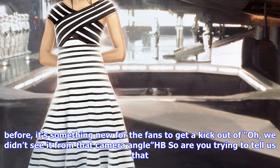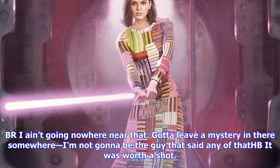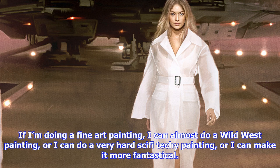HB: In all the aspects of the brand that you've worked on, where do you get to have the most fun? BR: Doing the storybooks is really fun because we're reinventing some classic scenes from the film that everybody knows, and oftentimes kind of pitched from a different angle. Well painted up in a way by using multiple sets of references and source material, so even though it's a familiar scene and you feel like you've seen it before, it's something new for the fans to get a kick out of.